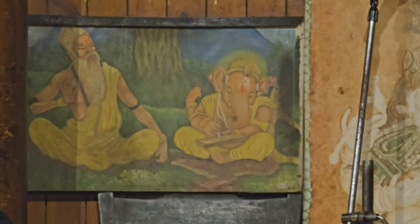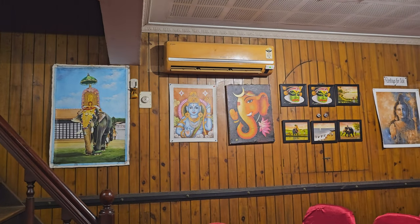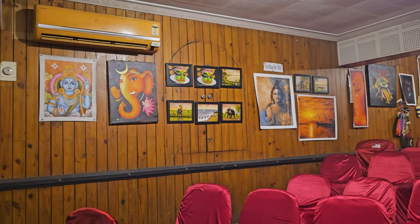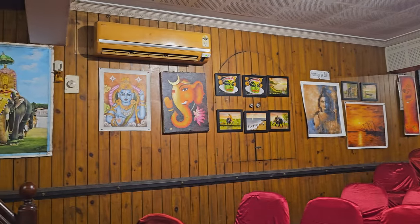Here you can see a painting depicting Vedvyas narrating the Mahabharata to Lord Ganesh, who is writing it for him. And all these paintings are for sale.